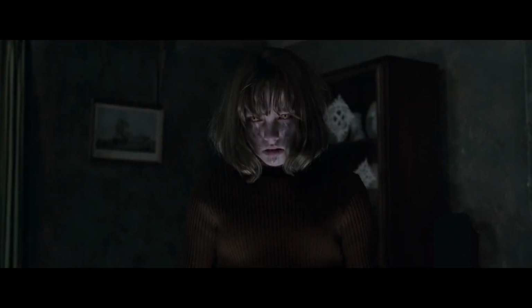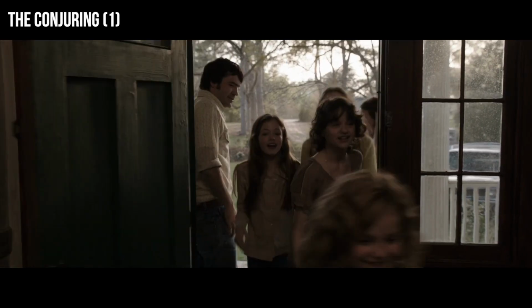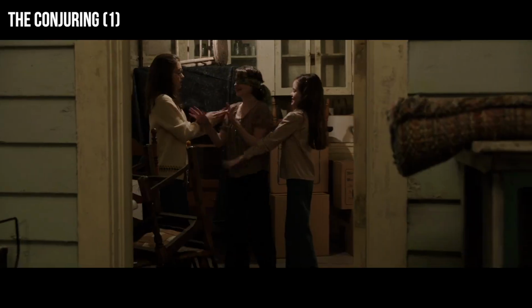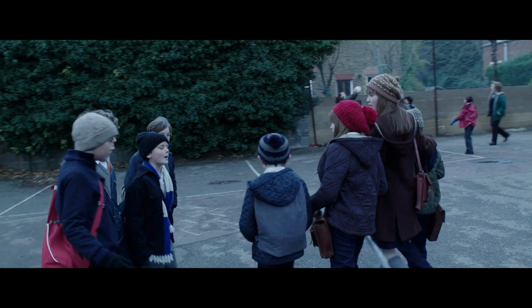The scares feel like they matter. The same goes for the haunted family, by the way. The parent family was pretty happy to begin with. Yes, they've had their hardships, but we didn't really see any of that, and it seems like the demon was the only problem for them. But with the Enfield case, we see that the kids get in trouble at school and they struggle with bullying.